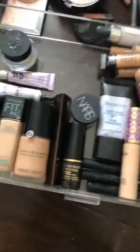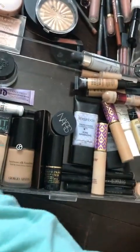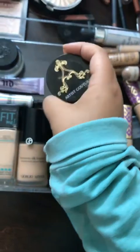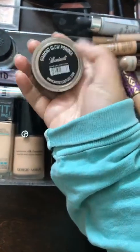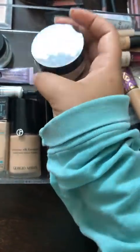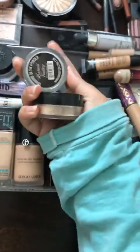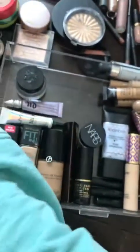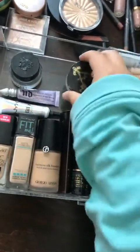And then highlighters. I've been dying for the Artiste Couture highlighters. I got this in my BoxyCharm box and I love it. I bought this one in Ricky's in New York City. This is kind of green, so it's kind of fun to play as an eyeshadow or if you're doing like a cool holographic highlight.